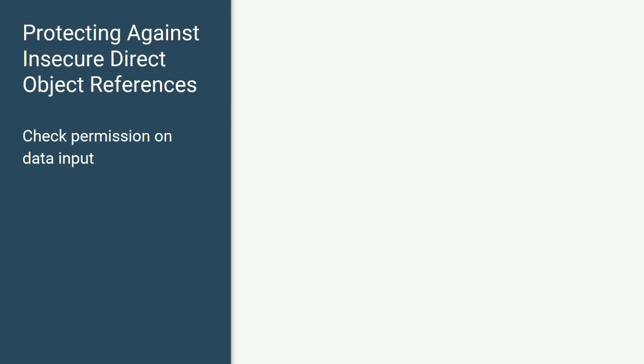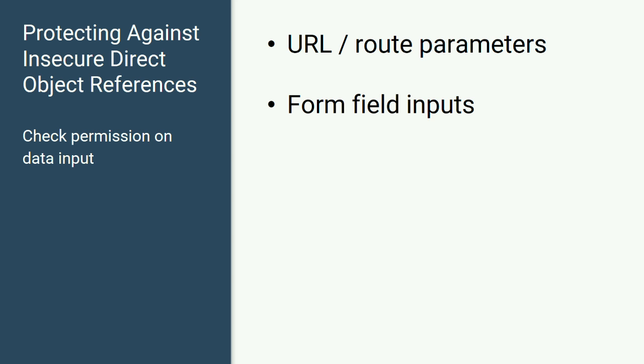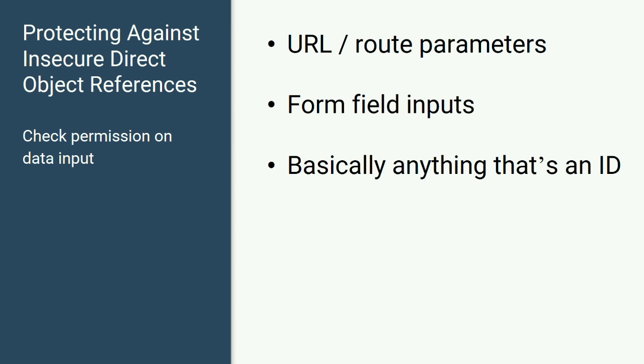Luckily, protecting against this is really, really easy. Essentially, you just check permission on any type of data input you're getting from the user, any type of object they're trying to reference. So maybe that's an ID in the URL. Maybe that's a slug or a machine name in the URL. Maybe it's not in the URL. Maybe it's in a form field. Basically, anytime the user tries to do something with some kind of identifier, some kind of object reference, double check it and make sure that they should have access to view or manipulate that object.